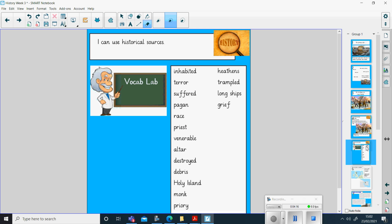So today, as part of your learning, you're going to need some of these words: inhabited, terror, suffered, pagan, race, priest, venerable, altar, destroyed, debris, holy island, monk, priory, heathens, trampled, longships and grief. Now I'm going to talk a little bit more about those words as we go through the video, but if you need to look up some of those words maybe in the dictionary or online, then you can pause that video and do that now.